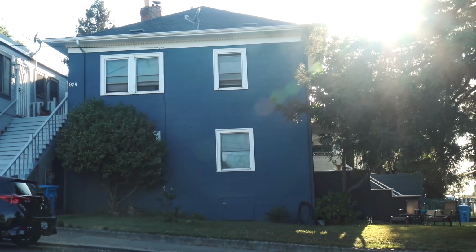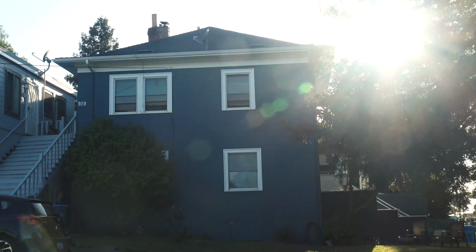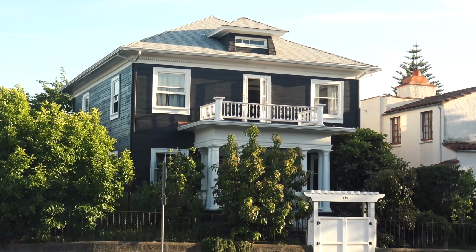The Foursquare is going to have a hipped roof, just like this one does. Often, if they're a little bit bigger, they have a dormer and maybe even an attic conversion in the roof.